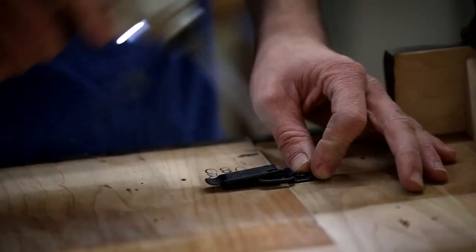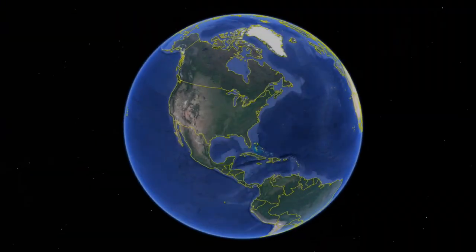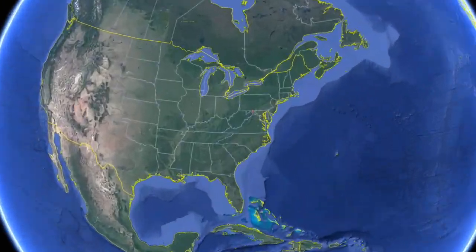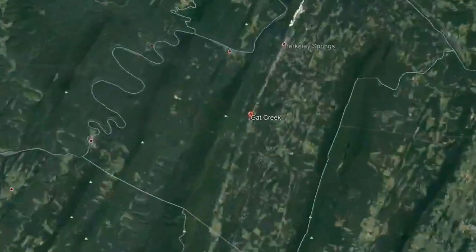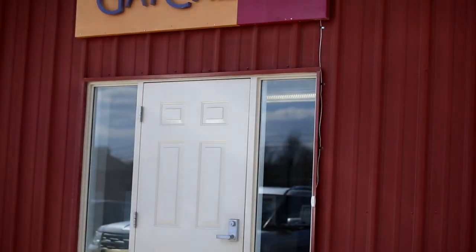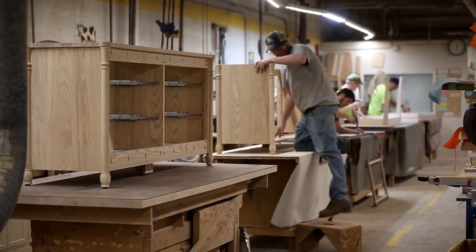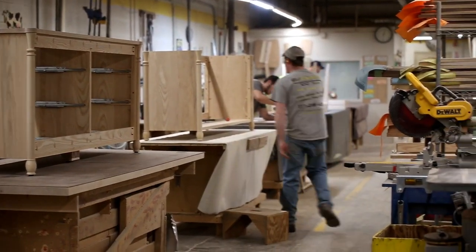Today we're surrounded by timeless handcrafted furniture made with pride and Appalachian lumber right here in Berkeley Springs. The West Virginia Manufacturers Association is visiting our friends at Gat Creek Furniture to learn about the homegrown company that uses skilled artisans to create solid wood home furnishings. Gat Creek is making West Virginia proud, so let's have a closer look at how they do it.